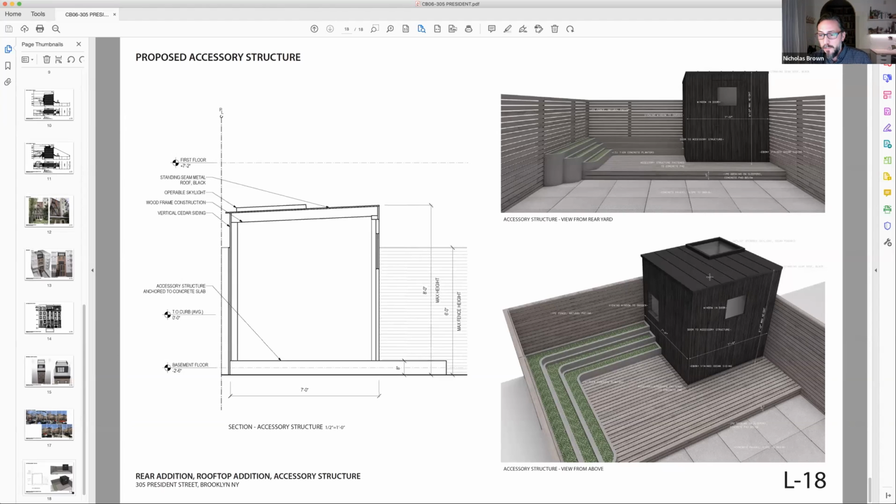The roofing is a black standing seam metal as well to tie in the materiality of the roof addition. There's a flush door with a view window, another viewing window out to the garden, and then an operable skylight on the top to allow more natural light and ventilation. And that's pretty much the presentation.